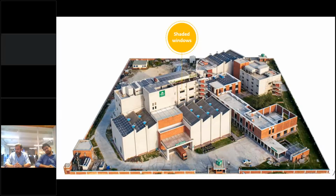So key features, just in this view, we have got all the windows shaded. You will not see any window which does not have a shade. This was a T block windows, and then these are your cafeteria where all the windows are shaded. We, Studio Lotus, designed beautiful perforation screens, which facilitated natural ventilation, cross ventilation, and also provided protection from the harsh sun, east and the west sun specifically.